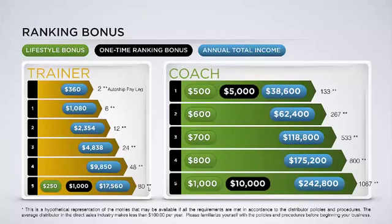Now from trainer level it goes to coach level, and you'll see the numbers jump quite dramatically. Inside of the lifestyle bonus, the lifestyle bonus at a coach level is $500 of residual every month. $600 for level 2, 3, 4, and 5, all the way to $1,000. You can see there are 2 one-time ranking bonuses in the coach level. So coach 1 gets $5,000. Coach 5, of course, gets $10,000. And when somebody clears these different ranking levels, of course, the monies become quite exciting.